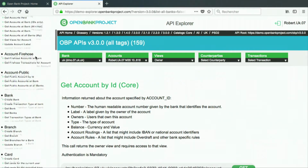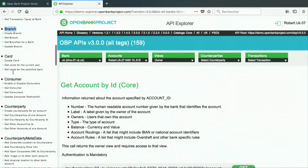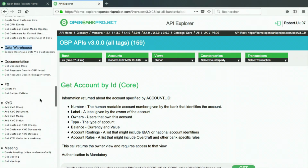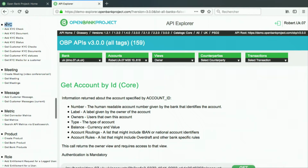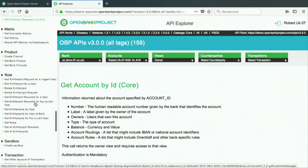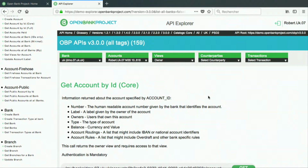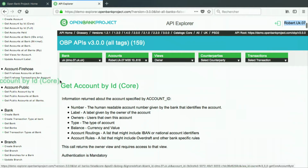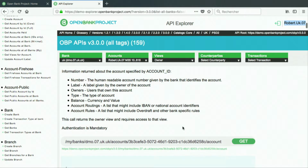And here we see the API Explorer. So down the left, we see a list of 150 APIs, and the developers use this interface to architect their applications. So even developers need documentation and ways to try out APIs. So Ismail is logged in here as a customer, Robert, actually. And so we can see how Robert could actually have access to this interface. It's like an OAuth app, like any other app which talks to the API. So he can get his accounts and transactions.